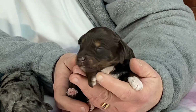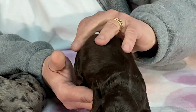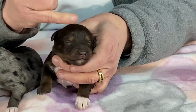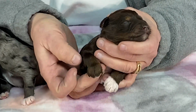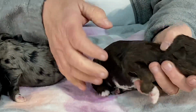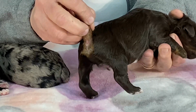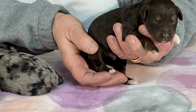This is going to have green eyes. He is a phantom, I believe. Let me check under the tail. Yep, he's a phantom. So he's going to have light brown eyebrows. He's going to have brown on his cheeks. These feet, you can already see where the brown goes up to the knee. He'll have brown under his tail, which we can turn him around there and show you. And he's going to have brown up his back feet. So this is going to be a phantom.